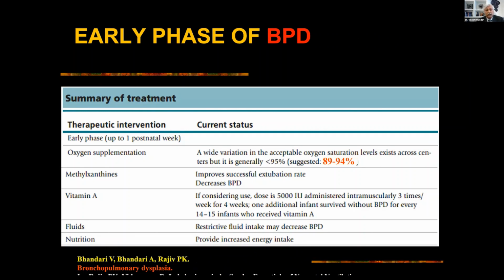So to summarize, I think oxygen supplementation, keep your saturation between 89 to 94%, and really the nursing effort to keep the nurses involved and very much invested in keeping the saturations, because till we get the automated loop, FIO2 loop systems in place in all ventilators, I think we have to depend on the nurses to try and keep the oxygen saturation within the range so that we avoid the damage because of high concentration of oxygen. Caffeine obviously helps in keeping the baby extubated.